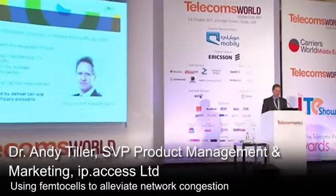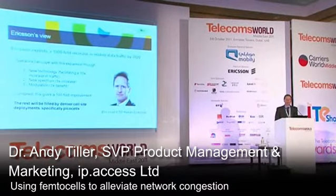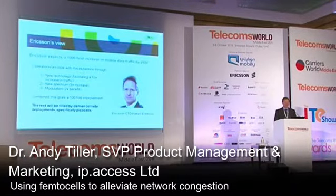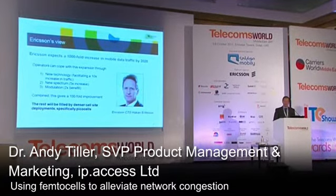Here's a quote from Ericsson, who are perhaps not the most supportive of the femtocell idea, but yet they're saying that, as they expect a 1,000-fold increase in data usage on mobile phone networks by 2020, there is no alternative but to add what they would call picocells to the network in order to cope with that demand. You can't solve the problem with LTE. You can't solve the problem with clever coding schemes. You can't even solve it with more spectrum. You need all of those things, but you also need small cells.